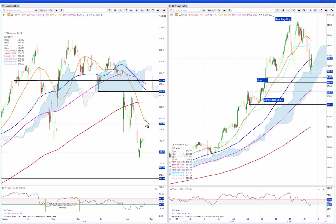If it can get back above these levels here at 858, 859, well, then there could be further upside potential, but it will be a little bit of a struggle around these areas here around 825, 840. So keep an eye on if it starts moving back to 750 level, meaning closing this gap area here, well, then we could see another push lower.